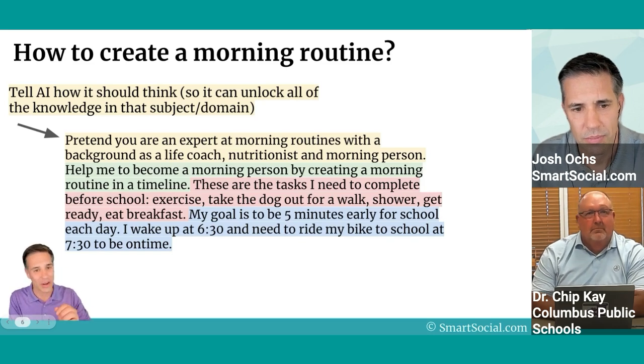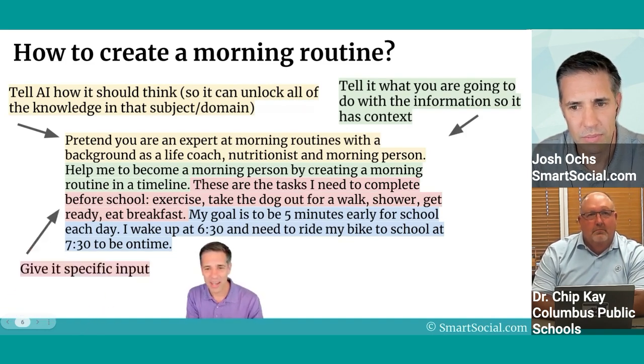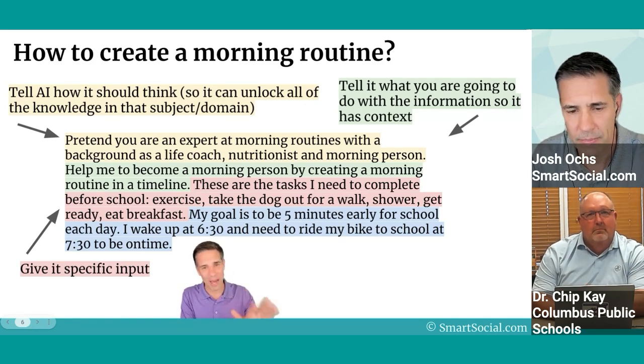The next thing we put in green here is help me to become a morning person by creating a morning routine in a timeline. We're telling it what we're going to do with the information so it has context. This is a great example for a teen to use AI to better their life. Now, in red, these are the tasks I need to complete before school: exercise, take out the dog for a walk, shower, get ready, eat breakfast. And we're giving it specific input. The more, the better, believe it or not.